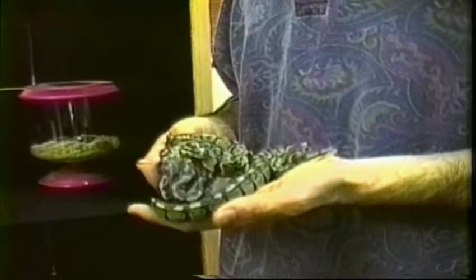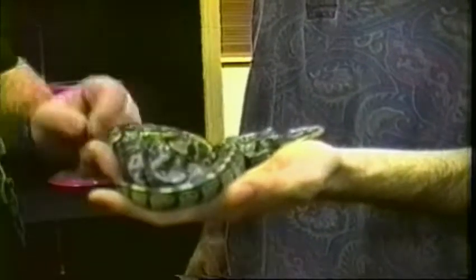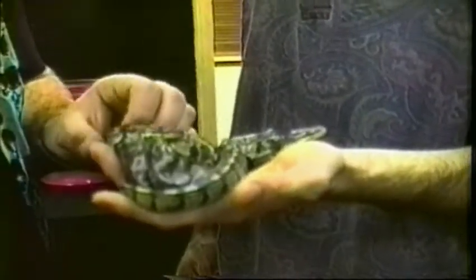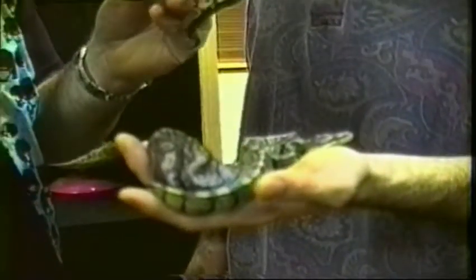Okay. So these are baby ball pythons? Yeah, they're a good starter snake. They're very calm, very gentle. They hardly ever bite. These are approximately a couple weeks old.